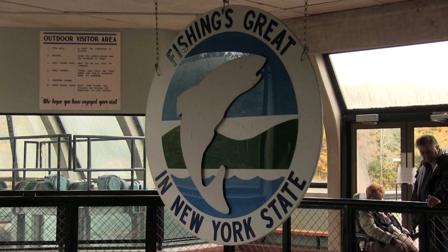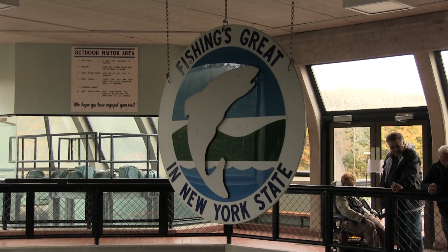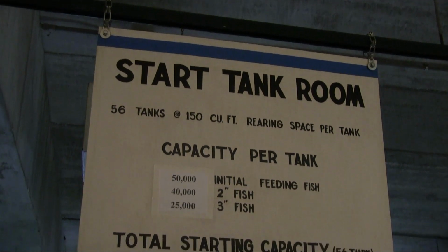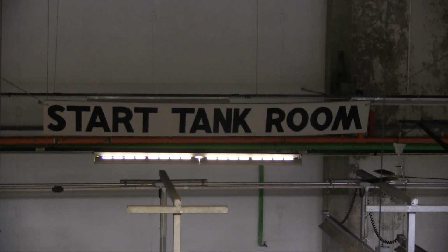Welcome to the Salmon River Fish Hatchery in Altmar, New York. My name is Tom Kalvasinski. I'm the newly appointed manager of this facility. Today we're taking Chinook salmon eggs. We're taking between 550,000 and 750,000 a day for probably the next 5 or 6 days for about 3.2 to 3.5 million eggs, depending on the year.